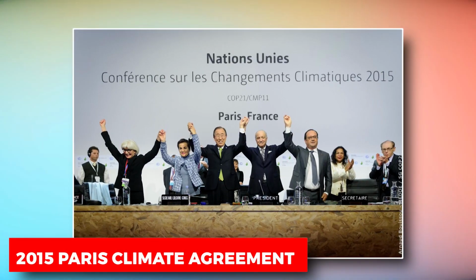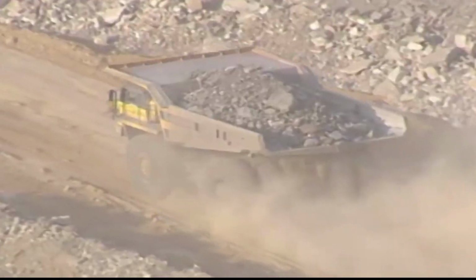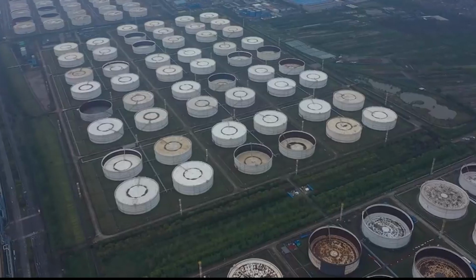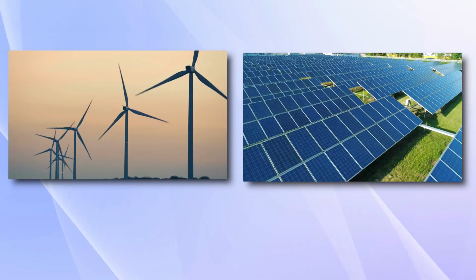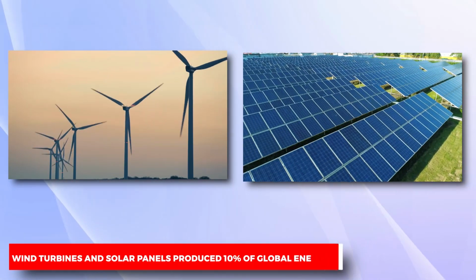Since the 2015 Paris Climate Agreement, governments have pushed for the use of clean energy and the reduction of fossil fuels to protect the environment, resulting in a massive growth in clean energy output. In 2021, the solar, wind, and other clean energy sources contributed 38% of global electricity, and for the first time, wind turbines and solar panels produced 10% of global energy.